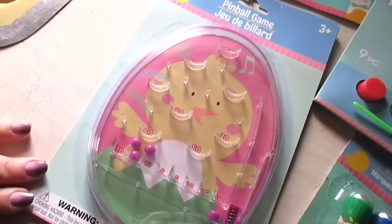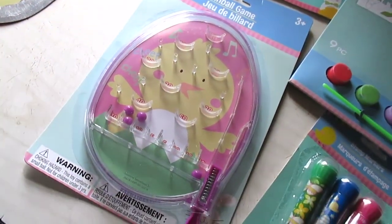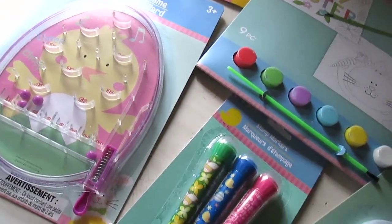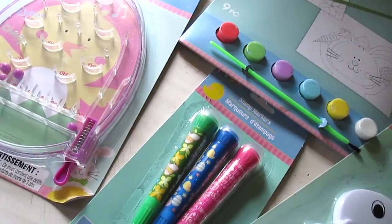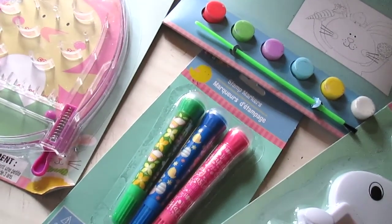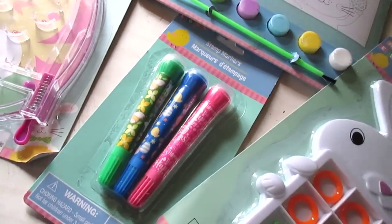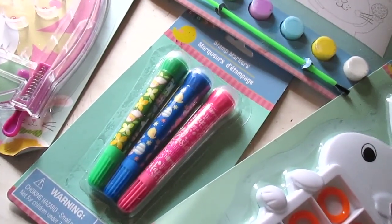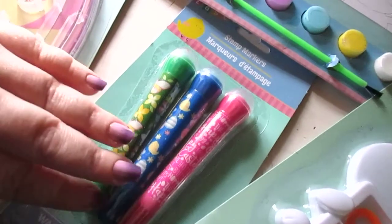So I found this pinball game. How cute. I just thought I had to jump on the Easter stuff. I mean, she said it was flying off the shelves, and typically I miss out on a lot of the Easter stuff because it's wiped out by the time I get to the DollarTree. So I stocked up, and his basket's pretty much done. Maybe I might add a blind bag or something to it, but it's pretty much done.